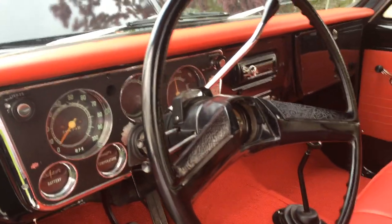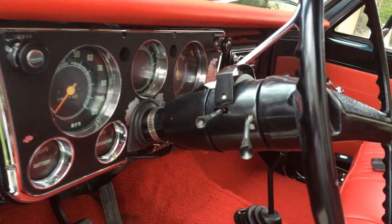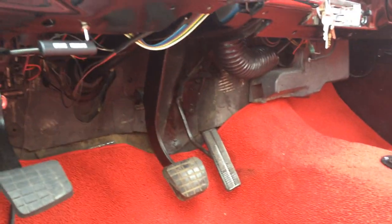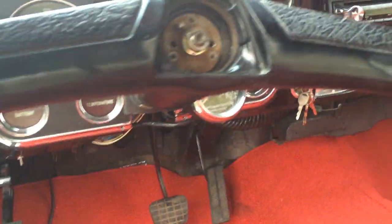When I converted it, it was originally a four-speed truck, converted to automatic. I put in a tilt truck column when I did that. Replaced the pedal assembly, converting everything to look like it was a factory auto, even though it was converted.